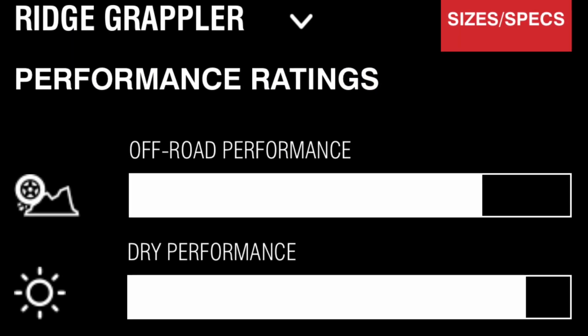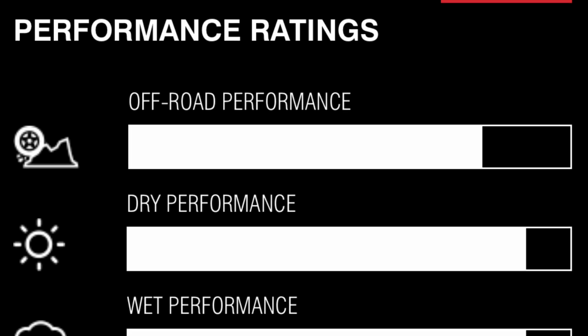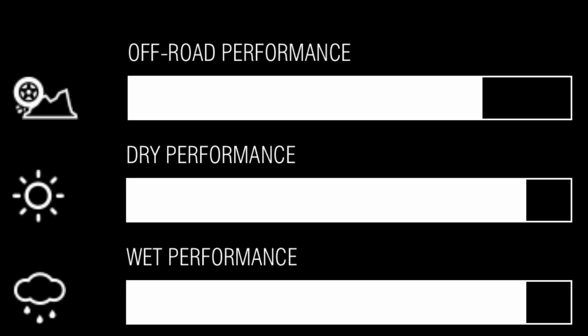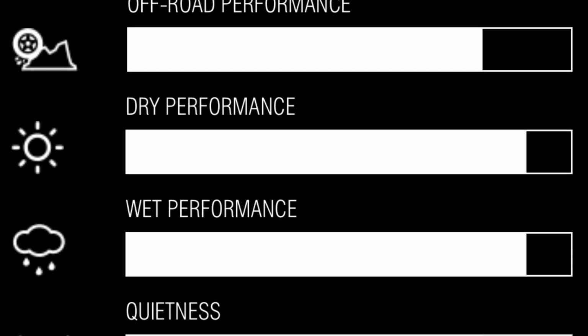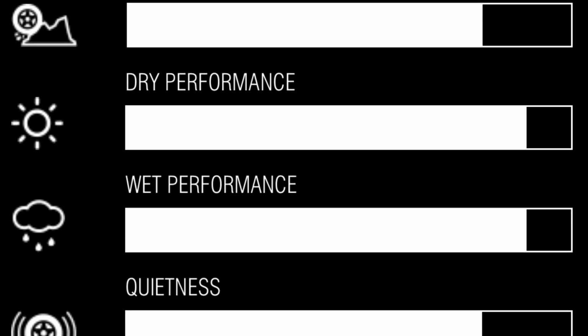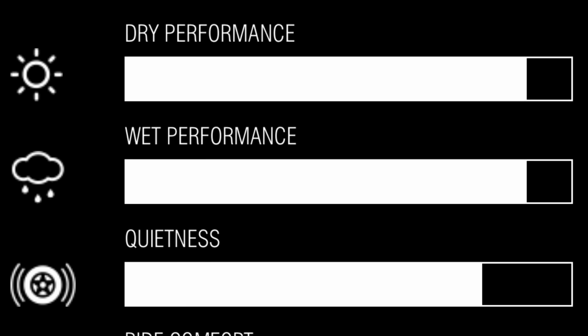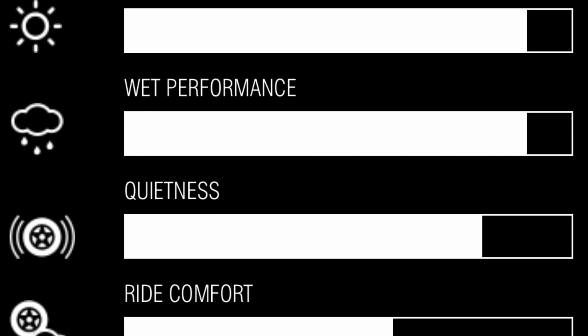So here we've got our performance rating chart, but for the Ridge Grappler. Off-road performance, they've got it ranked fairly high. I think I would have it set just lower than that because it tends to gum up. It's not near as good off-road to me as the Trail Grappler. Dry performance and wet performance, yeah, I agree with that. Like I said, this is the best tire for on-road use for sure that they offer.